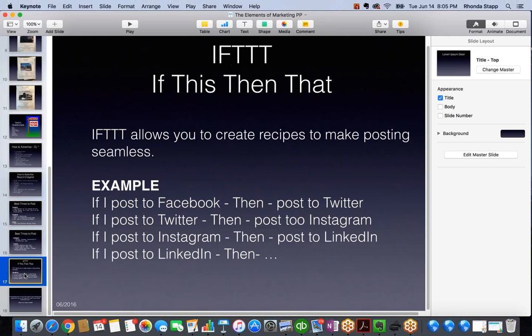And one of the last things I want to talk about, if you don't know about If This Then That, this is a neat little app that helps you a whole lot. Because all these postings, if you're posting to Facebook and then you have to turn around and do it to Instagram and then you have to turn around and do it to LinkedIn, it runs into a lot of time and you don't have a lot of time. A lot of you all still have jobs, trying to invest. Maybe in school, you may still be in trainings, whatever, and time is not on your side.